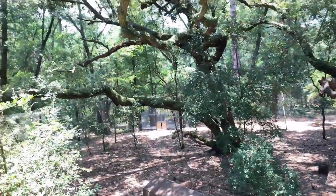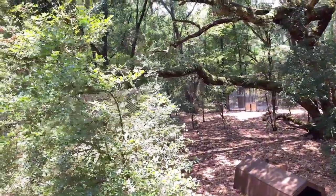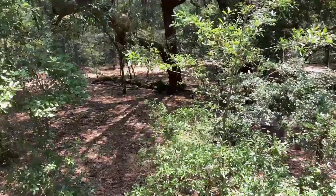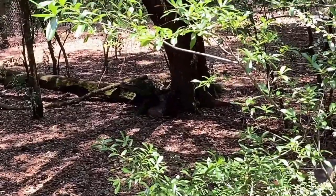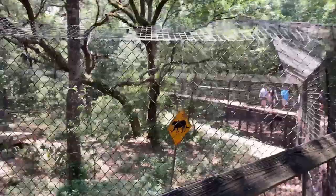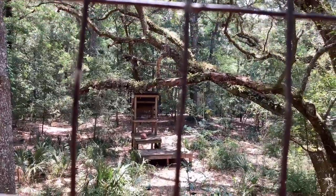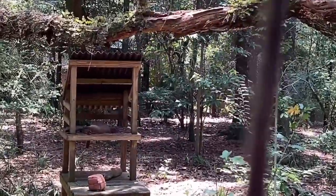You definitely want to look in the trees in these exhibits. Bobcats are known for being there, so always look up. A little different angle on the one in the tree, or not in the tree, but laying next to it. Florida panther and cougar. I see one up there snoozing. Kind of shaded. I'm gonna try to zoom in. I don't know how well you can see him. He's laying up there taking a nap.